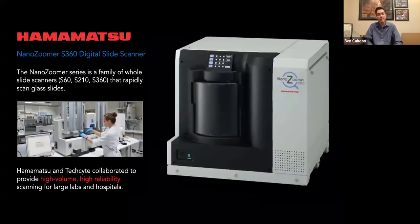We also have worked with companies like Hamamatsu. Hamamatsu has this S360 where you can load up 360 slides at a time. So this is for high volume, high reliability labs. We work with all types of scanners, but we've really optimized the workflow with Grundium and Hamamatsu to make it really simple.